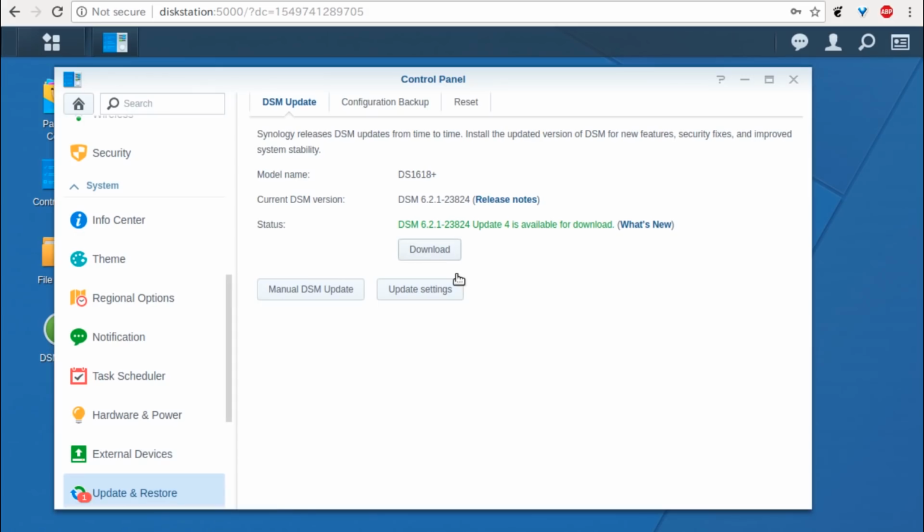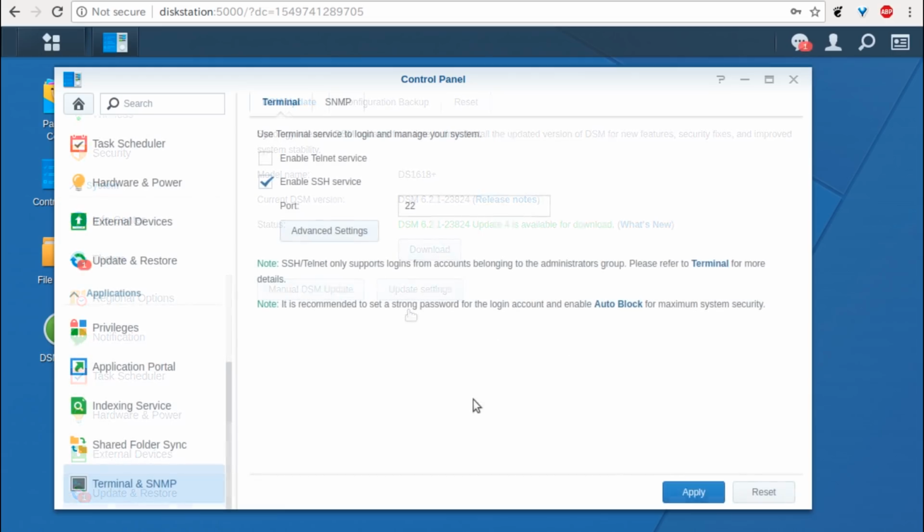I've been playing with this for a little while, and there's some updates. I've reset this thing back to factory settings so we can do this video. But there's an update, so let's download the update. With this, we've enabled SSH, and it is pretty easy to SSH into it. At that point, you've got a Linux terminal. If you do enable SSH, please make sure that you've chosen a secure username and a very secure password.